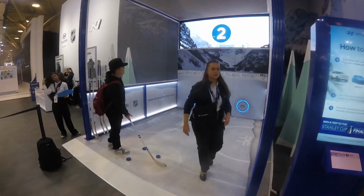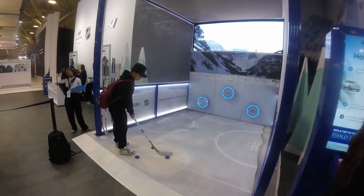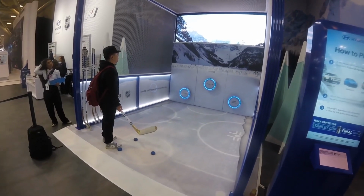I hit about four targets, but I only got two. I only hit two of the right ones. Yeah, there are two questions though.